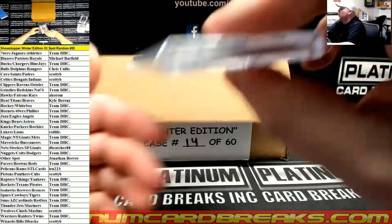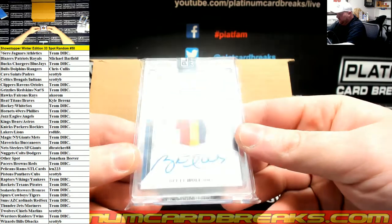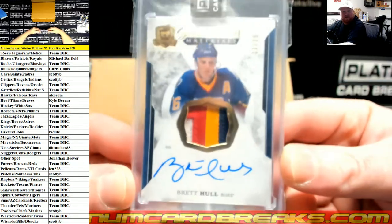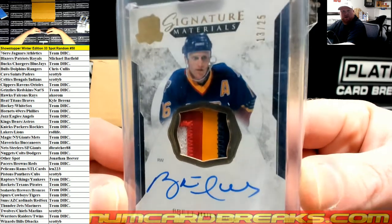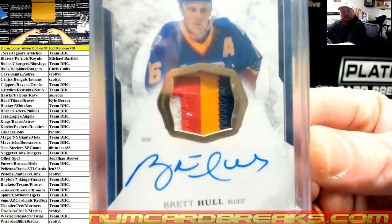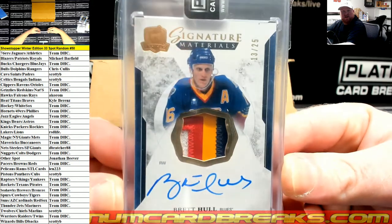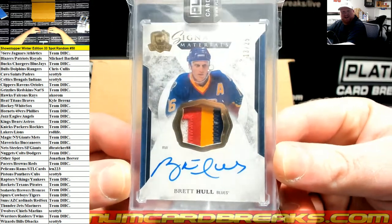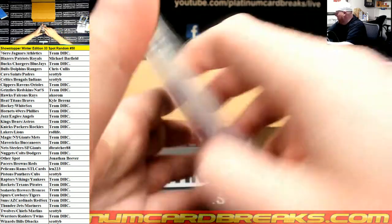How about a little more hockey love? The Cup Signature Materials. Brett Hull to 25. Hockey doubling down with a nice Brett Hull card. That's sick. Stormin' Norman, Norm, you like that? That's a hot card right there.